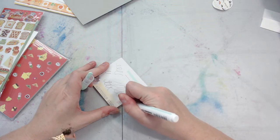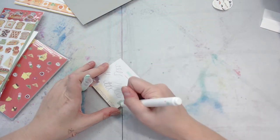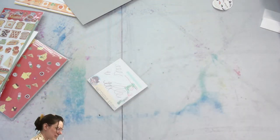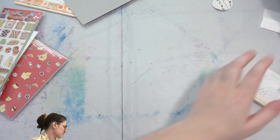It's not actually red, it's pink. And you don't even have to let it dry. You can go over it. I wouldn't go over it twice because then it starts to degrade the paper anyway. But you can go over it pretty much immediately without it seeming to smear. So that's cool. Come on, American stationery companies, get with it.